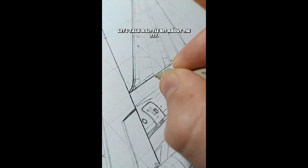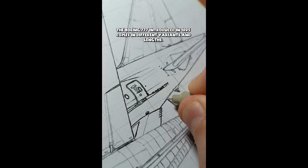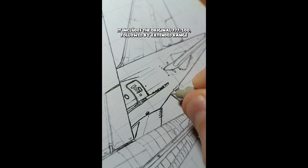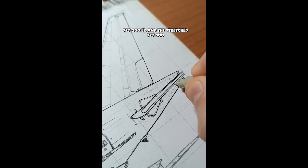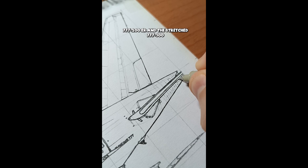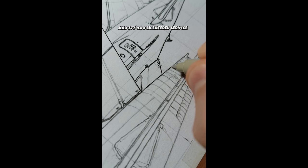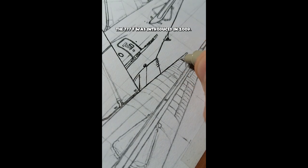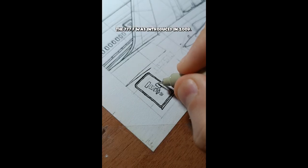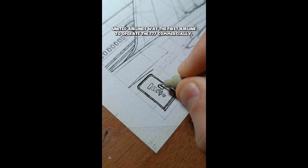Let's talk a little bit about the 777. The Boeing 777 introduced in 1995 comes in different variants and lengths. It includes the original 777-200, followed by extended range 777-200ER and the stretched 777-300. Later, long range versions like 777-300ER and 777-200LR entered service. And additionally, a freighter version, the 777F, was introduced in 2009. United Airlines was the first airline to operate the 777 commercially.